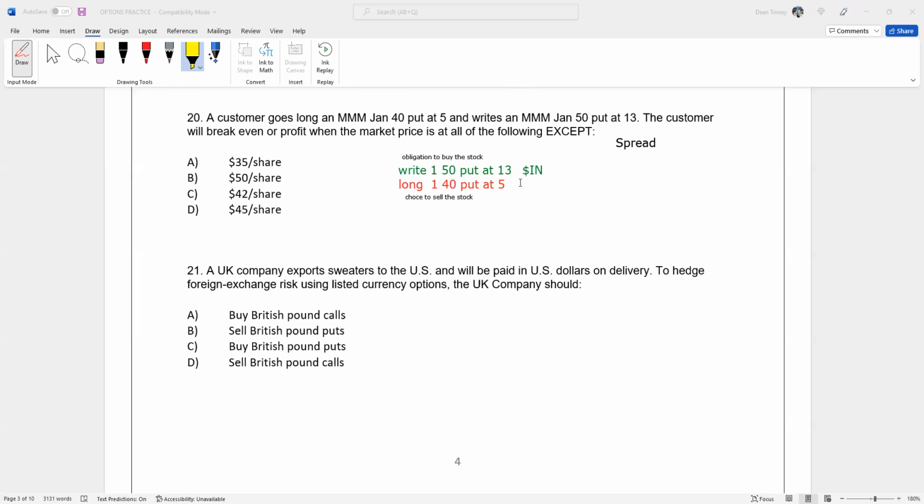And that 5 is money out. So that's the next thing I like to do is net those premiums. And so when I net those premiums, so let me get my little... boom. It looks like when I net the premium, I'm terrible at arithmetic.